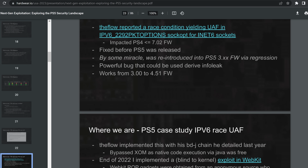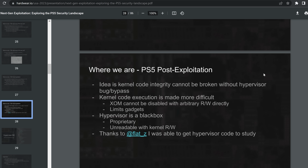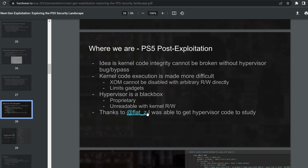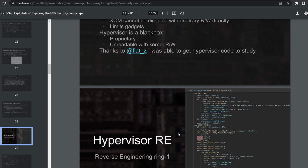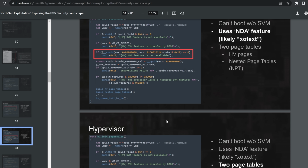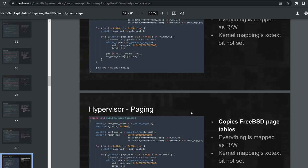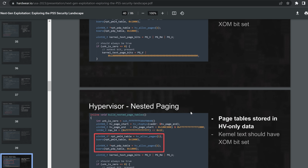And then, of course, what we're mainly interested in is the hypervisor. It does go into a lot of detail on the hypervisor, as Specter was given some hypervisor code to analyze by Flats. So we do have a lot of technical detail about the actual hypervisor itself. And obviously, if you're into reverse engineering, you can go over all of these slides and take a look at it in detail.